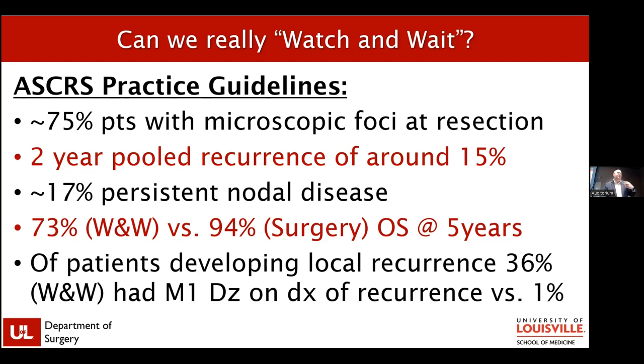And of the patients that develop a local recurrence, 36% of them were on watch and wait. Of the patients developing local recurrence, 36% of those patients had metastatic disease at the time of recurrence if they had watch and wait, versus 1% that had surgery.